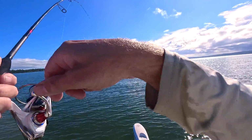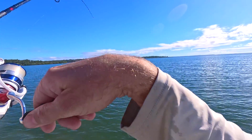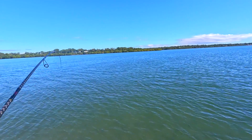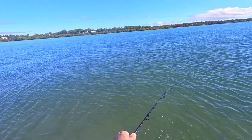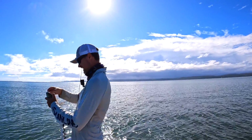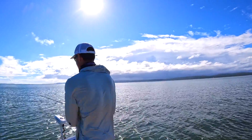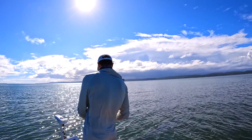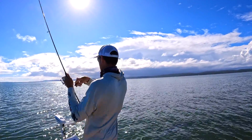That's got him. Oh, wind's just squalled up behind me. Little tacker. Not size, but great fun though. Another fish. Oh, come off.